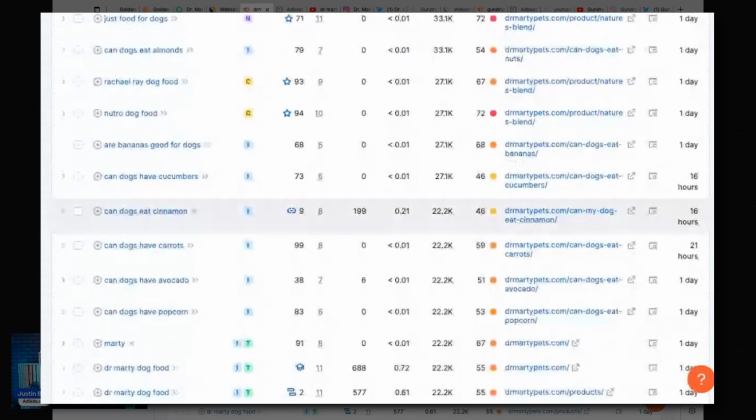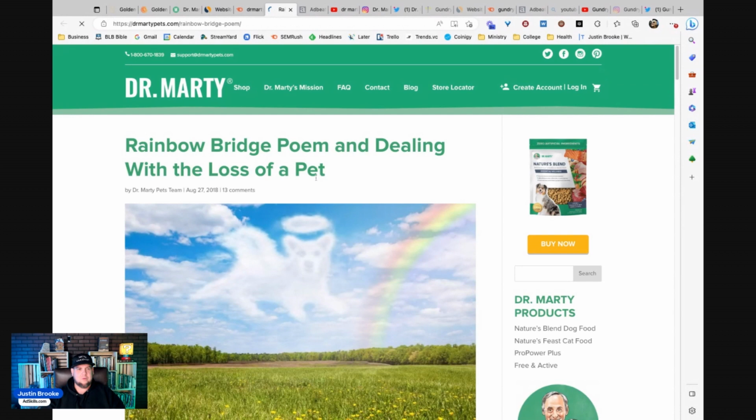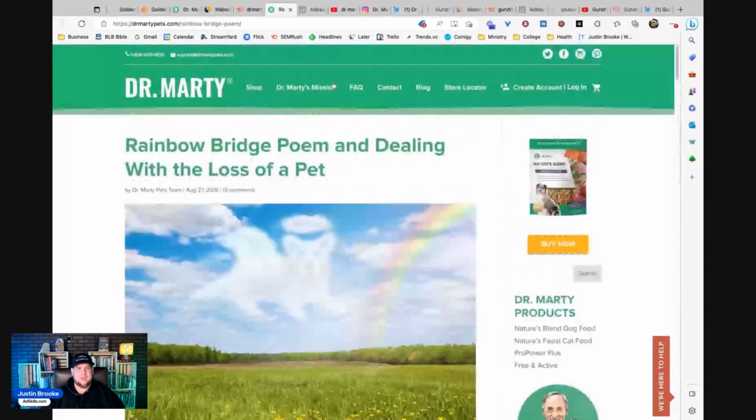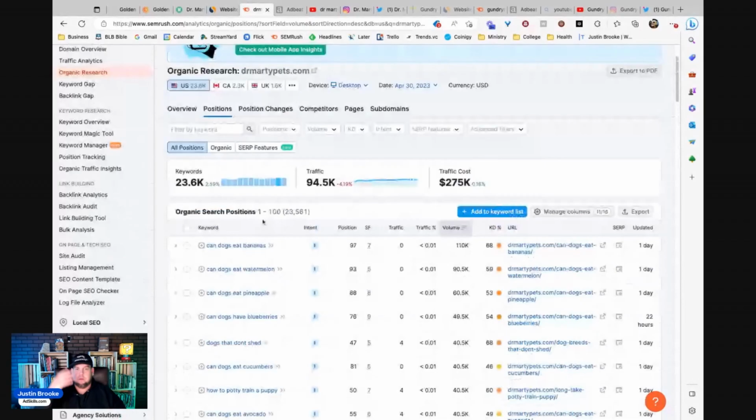I don't know why, the Rainbow Bridge poem. I gotta go see what this Rainbow Bridge is, that's like a weird keyword. Oh, okay. Rainbow Bridge poem is a poem about losing a pet. Okay. So, cool. You gotta really know your market to start ranking for stuff like that and bring people into your market. So mainly their strategy is ranking for the meat and stuff, but they have a bunch of blog posts about what your dogs can and cannot eat. Makes sense for a dog food brand.